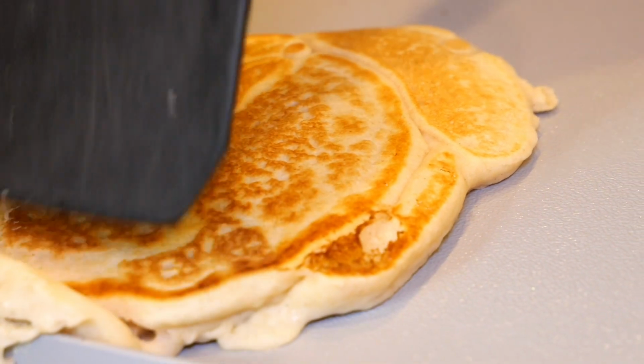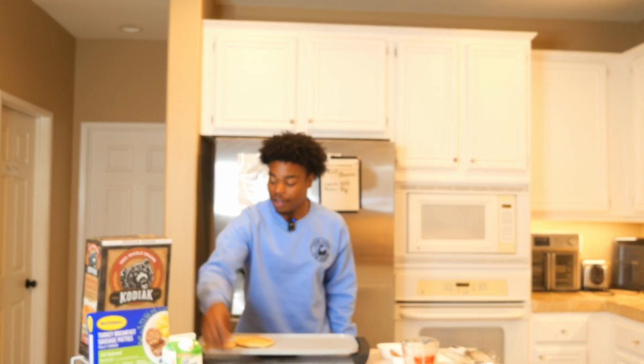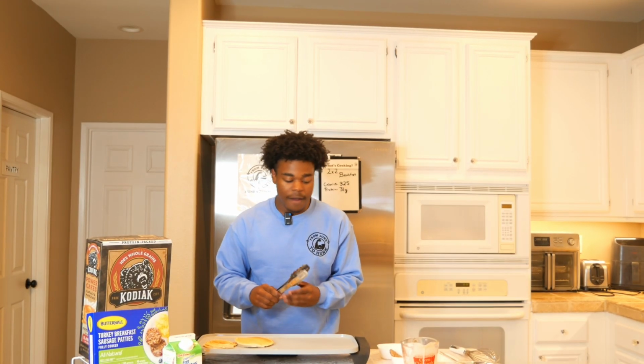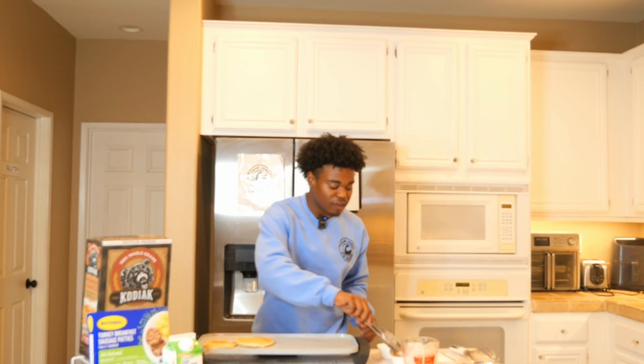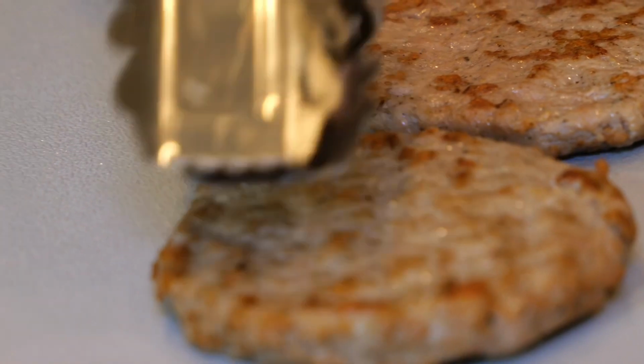So we're gonna go ahead and take our pancakes, slide them over just a little bit, and we're gonna add our sausage here. So the key with your pancakes, you wanna make sure they're golden brown, and then your sausage, you wanna make sure it's crispy and just nice on the edges.